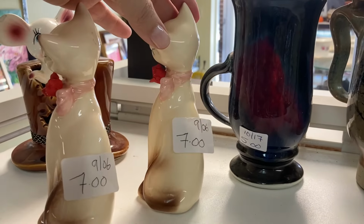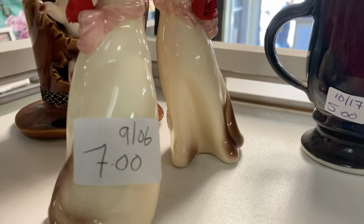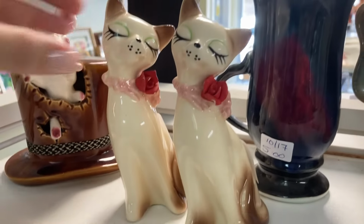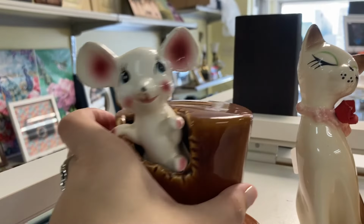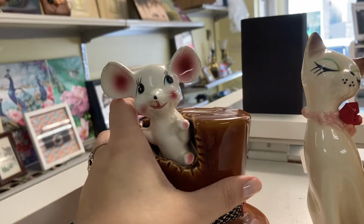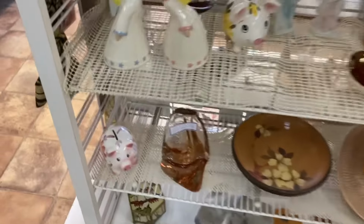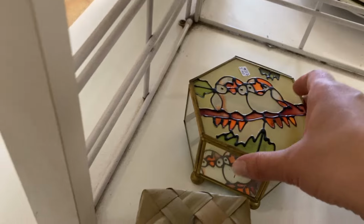Marley and her sister are actually part Siamese, but I noticed these were priced individually as well, like $7 a piece, so it's like $14 for the two of them, which I think is kind of high. So I thought this little bank was cute too, but I feel like this would have been $5 previously. So I don't know, maybe they're just catching on that you can sell things for more or get more money, but I don't know, it's just weird.